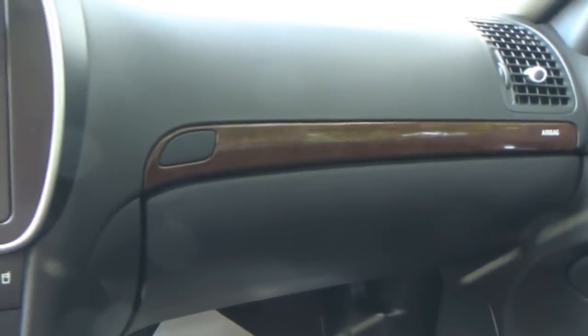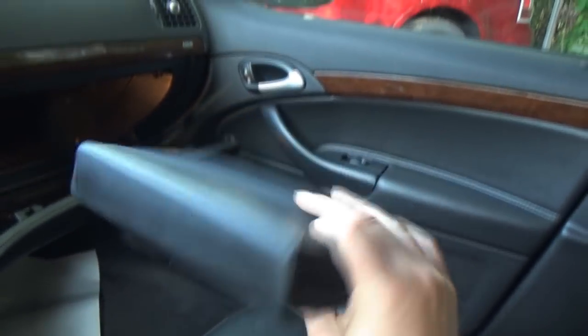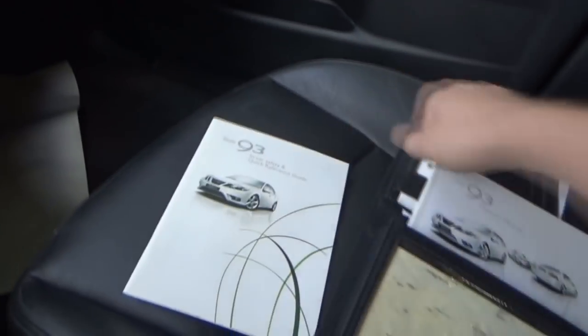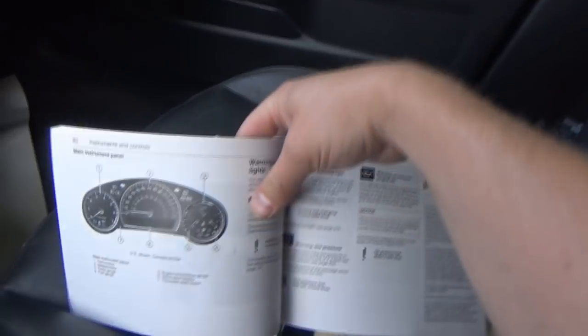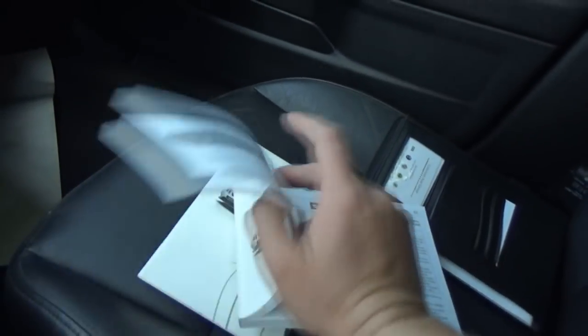Here's another awesome quirk to the Saab. The glove box is huge. I mean, that's a deep glove box there, and it's even lighted. How awesome is that? Here is a portfolio for the owner's manual of the Saab. This is a lot. Oh, there's a quick reference guide in front of it. And here's the manual to the Saab 9-3. Their graphics in their manual are nice. Wow, those are nice graphics. Very, very detailed. I like that.